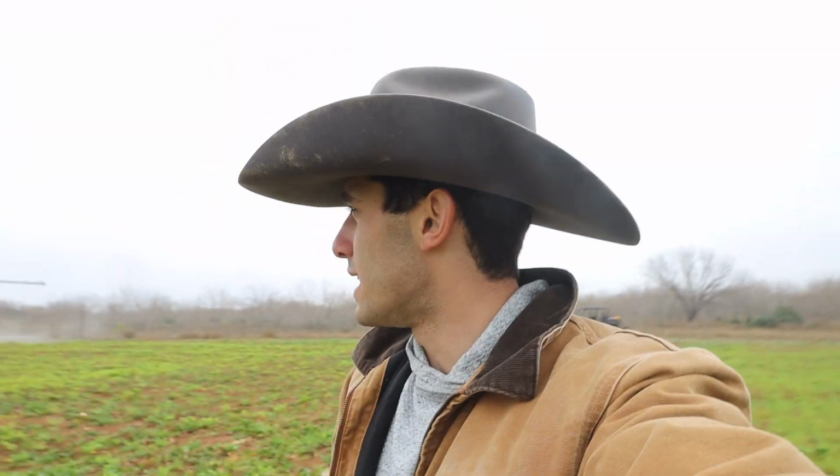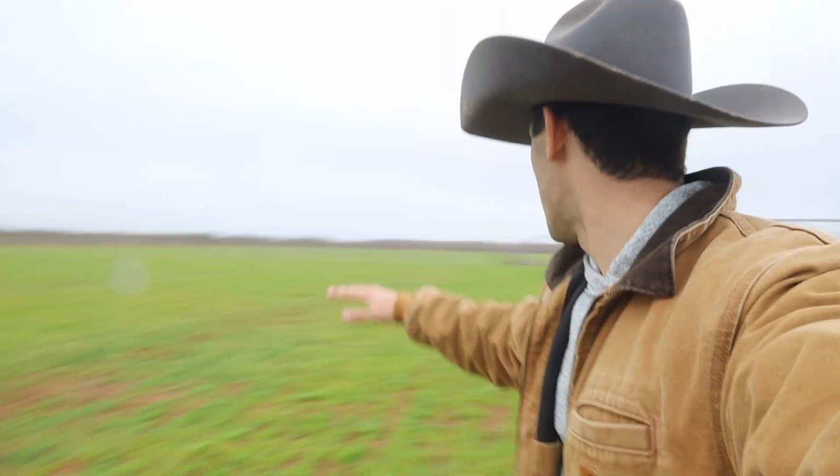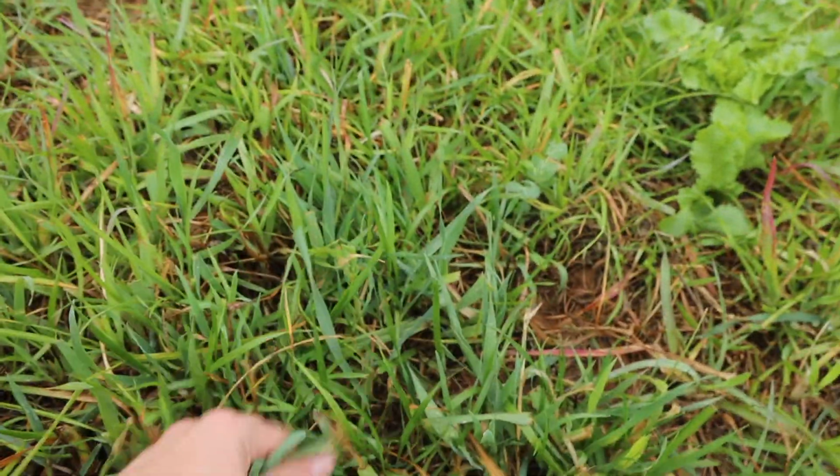We're currently in one of my food plots. Pretty big food plot here. We got sesame on this side. We got radishes and turnips on that side. The water's running right now. The pivot is looking good. Y'all, take a look at the sesame. This stuff is green as can be. The deer are loving it in here.